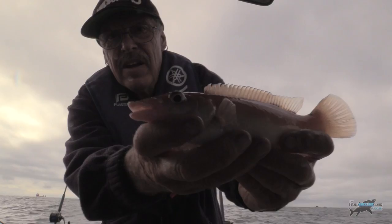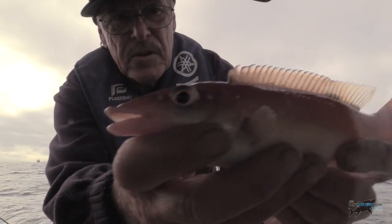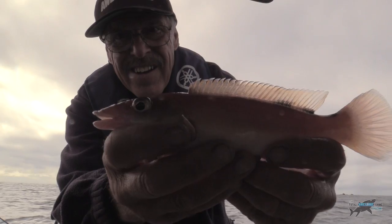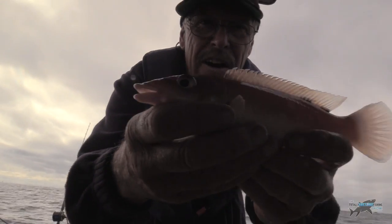Hopefully you can see that one there. I'm not sure the best light for this one. It's as good as it's going to get, guys. But it's got three black dots on the back. Just here, one, two, three black dots on it. Nice little wrasse. Probably a British record or something. But I don't care, it's going back.